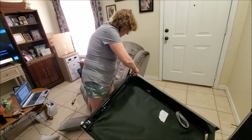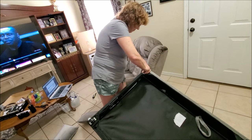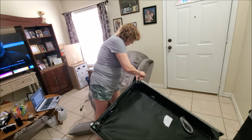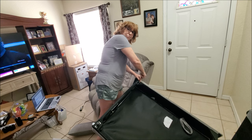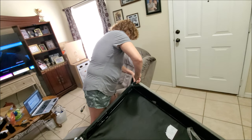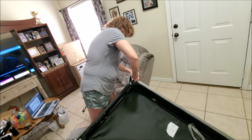Is that the backboard or the... This is the hide-a-bed. Okay. It stretches out like a lounge. I hope it can hold my weight. It holds up to 500 pounds. Well, that's not far for me to go. That leaves only one of us sitting on it.